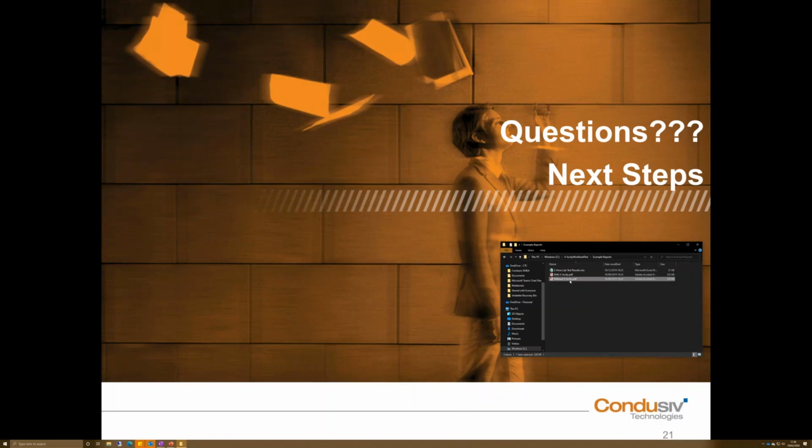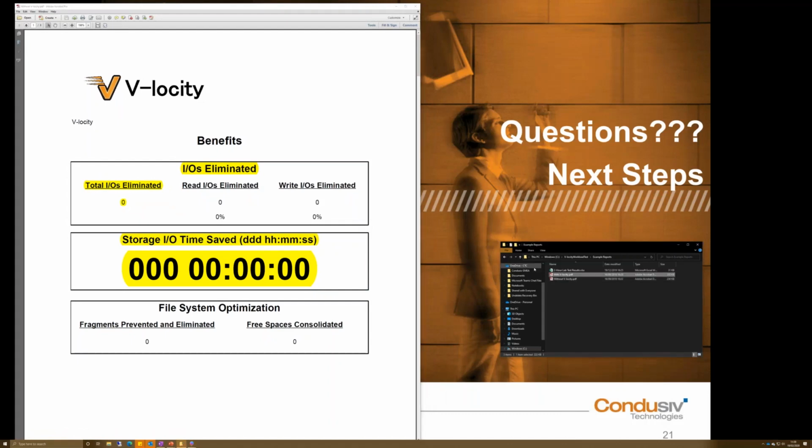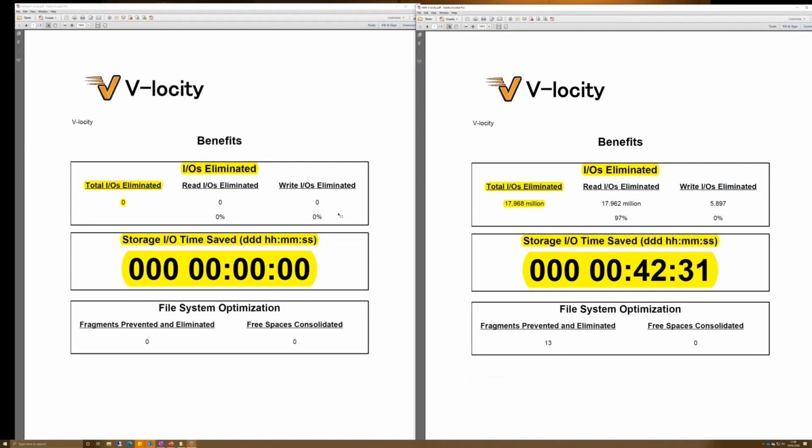So yeah, I put them in here. This is the results without Velocity, and this is the results with Velocity. Okay, so without on the left, with Velocity on the right. This was the first hour, and of course Velocity was turned off, so there were no IOs eliminated from going out to the storage. There was no storage time saved. In the second hour, when Velocity was turned on and I generated the same workload, it eliminated just under 18 million storage IOs from having to go out across the bus to the NVMe connected SSD drive. And it saved about 42 minutes accumulatively of storage time.